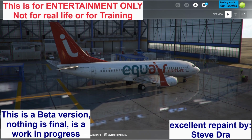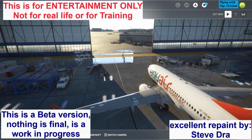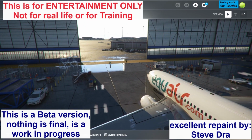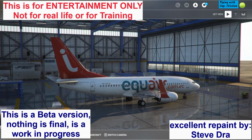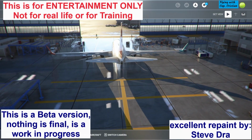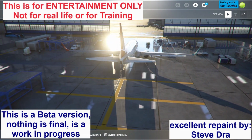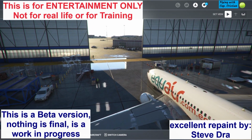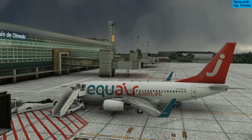This is not a finished or released product, it's just a preview of the beta version. And again, just to re-emphasize, this is not for training, not for real life. I'm not following any special SOPs. I am just having fun flying this super realistic simulation. I hope you enjoy. So without further ado, let's do this flight.